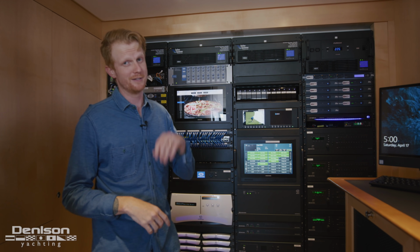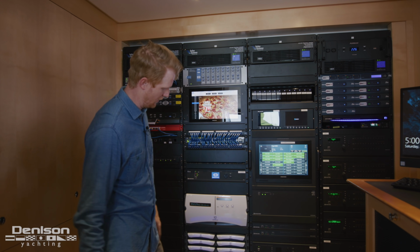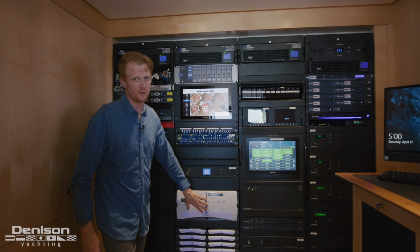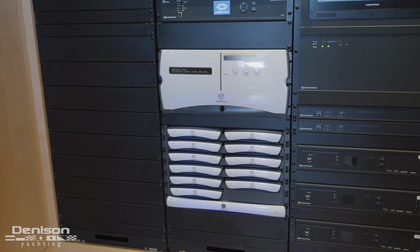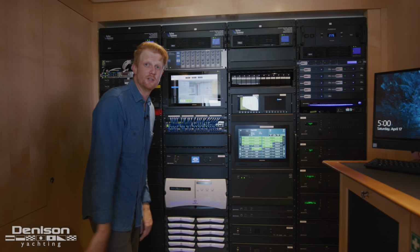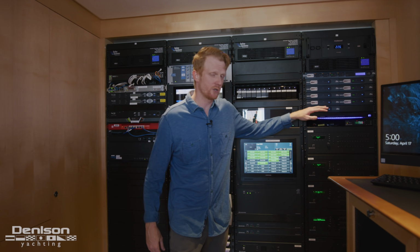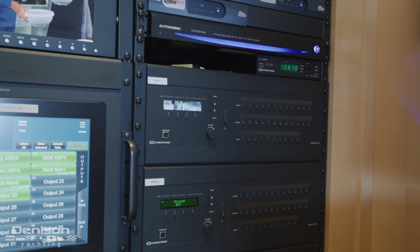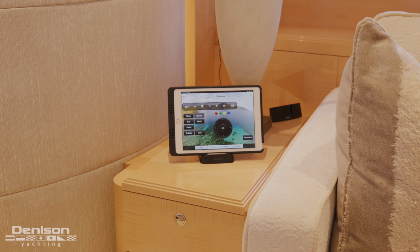Another great feature of this boat is it has the Kaleidoscope system. So in this brain right here, you have access to tens of thousands of movies and shows. Each of these units wires it directly to the TV found in the cabins below. And you also have the matrix for your Crestron system. This lets you control all of the lights, blinds in each room.